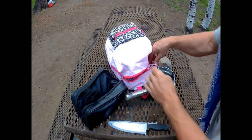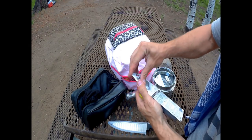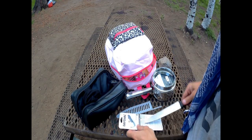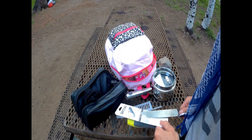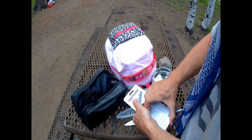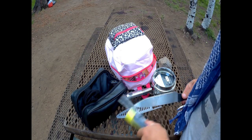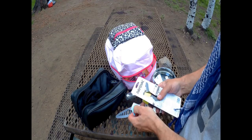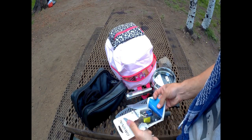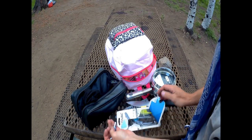Let's get this flashlight ready just in case. We're starting to lose a little daylight. Hours on two double A's, so that's pretty good. We should be doing all right with this. This is going to be our light tonight. This is part of our challenge. It's going to be fun. Got some good batteries here.